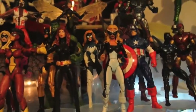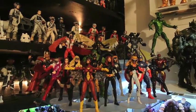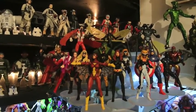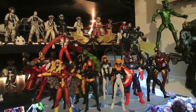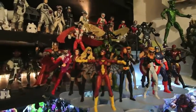I just needed more space, and these are my Avengers figures. I've got Ant-Man with Anthony, and you know, it's not perfect the way they're posed on the shelf. You know, it's my closet, so everything's always in constant motion.